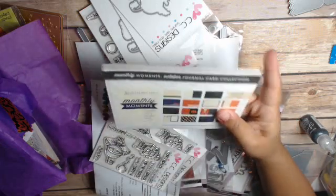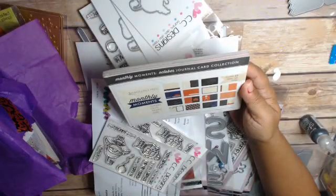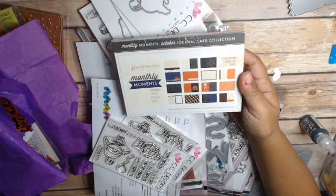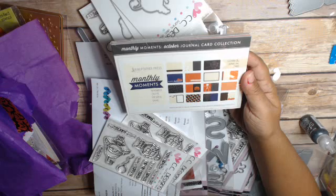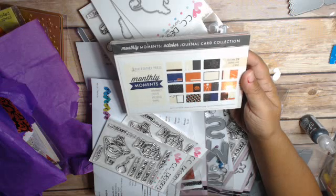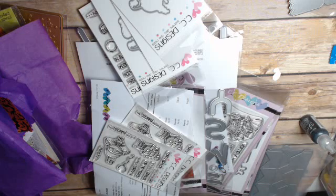These monthly moments, this is the October journal card collection. I thought this would go really well with October Daily. And then I'm going to have cards left over. But this was $2. So that's why I got that one.